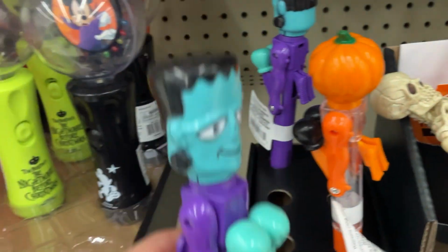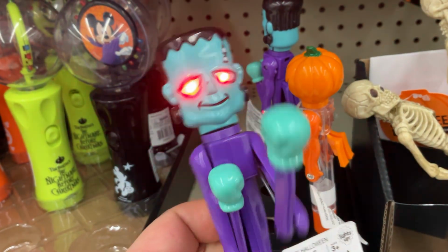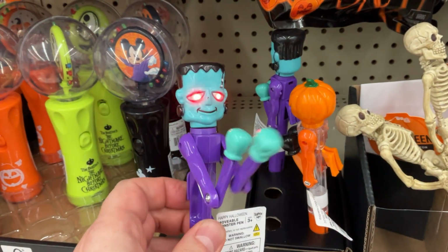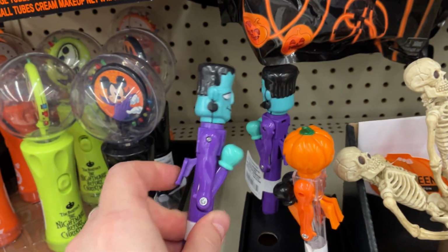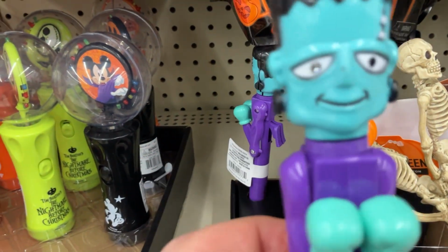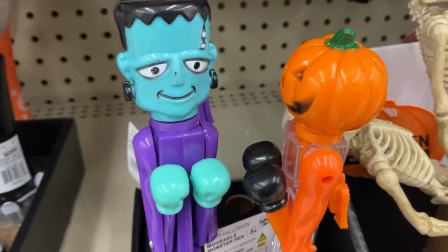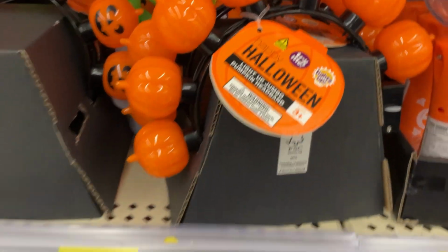Now, these pens are adorable. Okay, the jack-o'-lantern didn't really punch as a boxer so well, but the Monster Frankenstein in blue, so he's not officially licensed. He is punching very well and his eyes light up. They are, what were they, $4.49? Oh no! Frankie, what are you doing to the poor jack-o'-lantern? Oh my gosh, it's a KO. Yeah, you won. Oh, okay, okay. Don't, no, don't. Whoa, whoa. Why are you punching me? Frankie. You angry. Angry Frankie. Well, you can take him home for $4.49.